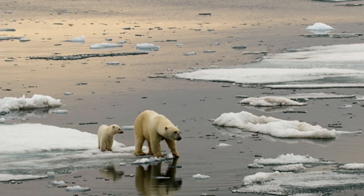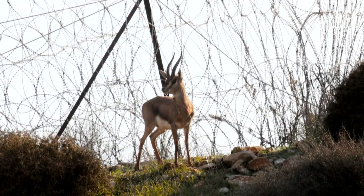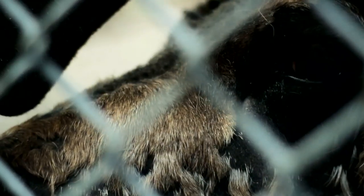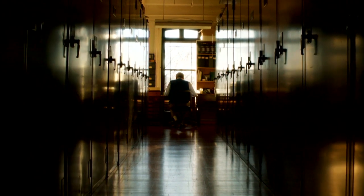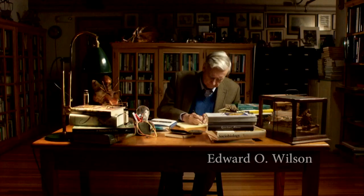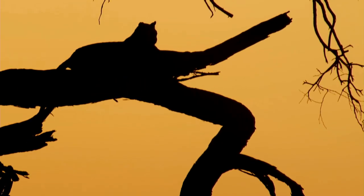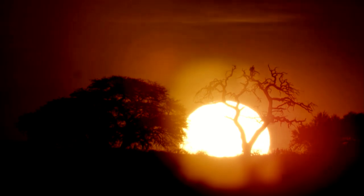Threats to the natural world are multiplying. Species are going extinct at an alarming rate. Unless we move quickly to protect global biodiversity, we will soon lose most of the species composing life on Earth. But there's a solution. It's called Half Earth.